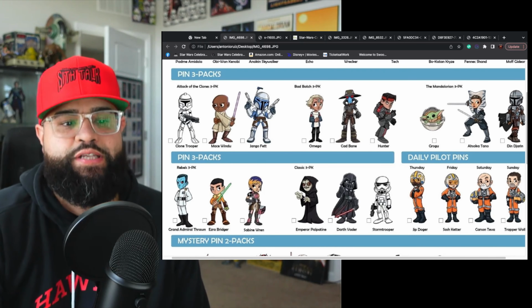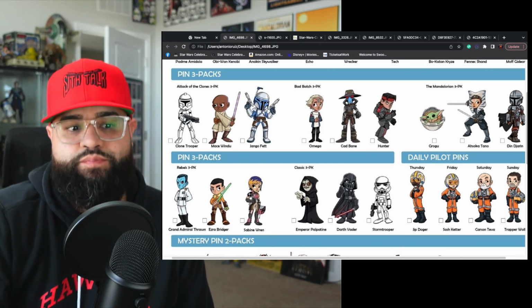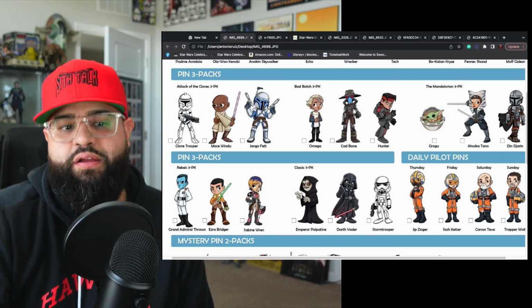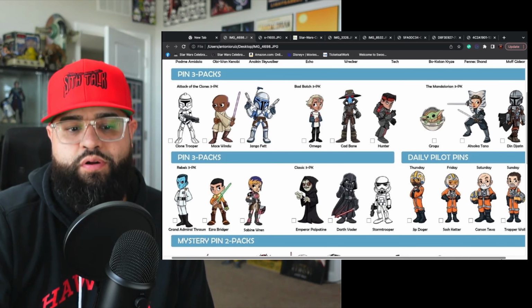All right, this was the first time I saw them do this, and it was a pain in the butt. Each day at the Celebration store, they had a different pilot pin. The first day was Jib Dodger. The second day was Sash Ketter. The third day was Carson Teva. And then the fourth day was Trapper Wolf.